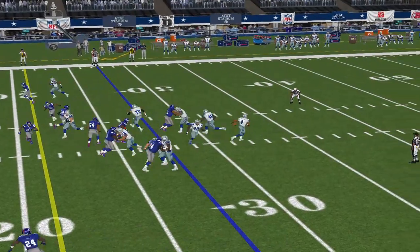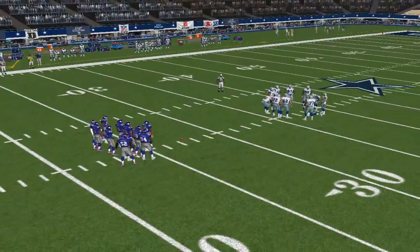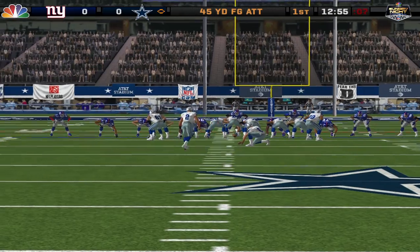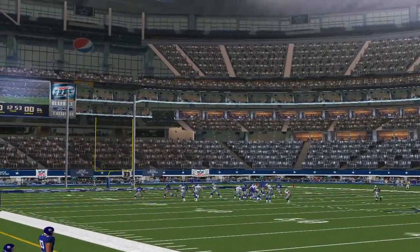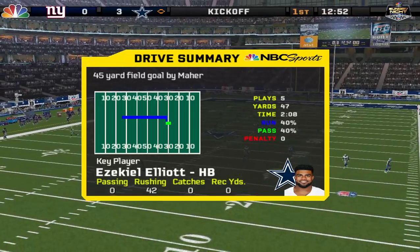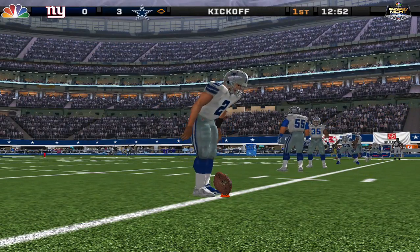He fakes the handoff. With the throw, Williams was the one they were trying to get the ball to. Jenkins had the coverage on the play. Number 2 will try to put them ahead with this field goal. The veteran kicks it through. Decent drive, turning their first possession into 3 points. You want to get something on your first possession. They were looking for a touchdown, but the defense kind of tightened up.